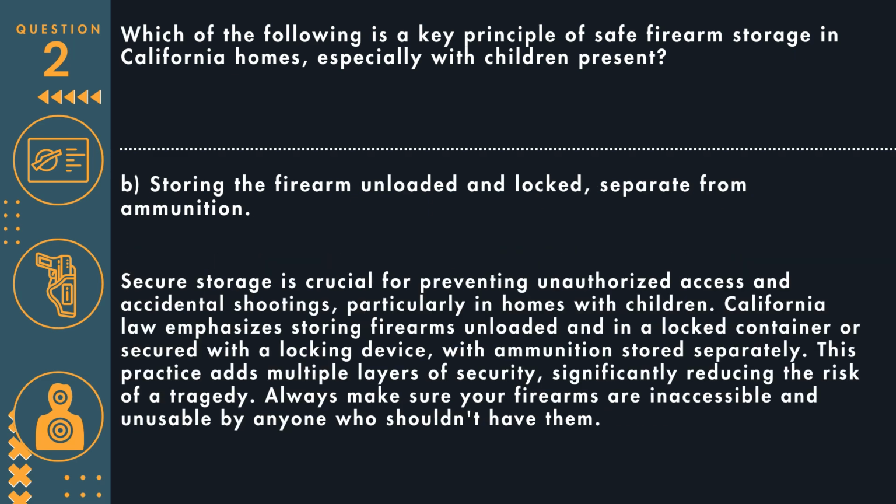Answer: B. Storing the firearm unloaded and locked, separate from ammunition. Explanation: secure storage is crucial for preventing unauthorized access and accidental shootings, particularly in homes with children.